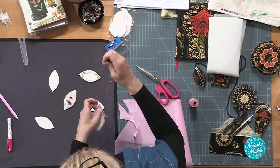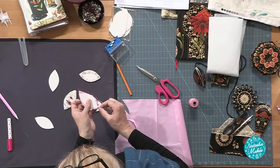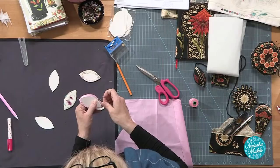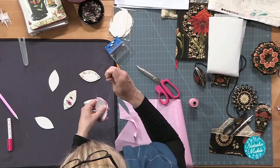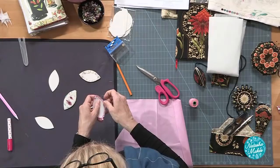So the smaller the stitch, the neater the gather. I'm just doing this quickly, but you will know obviously to do smaller stitches. It's starting to want to gather already, isn't it? That's good. Here we are. I am doing big stitches just because I am aware that you might not want to watch me doing this for ages.